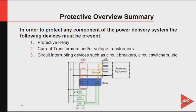to the circuit breakers. Now those could be 3 independent circuit breakers, or they could be a 3-phase circuit breaker with all of the circuit breaker poles contained in one device. In any case, when we see current and or voltage above setting, then the relay will issue a trip signal to the circuit breaker, and the circuit breaker will interrupt any fault current flowing into the protected equipment.